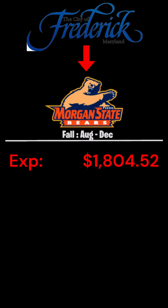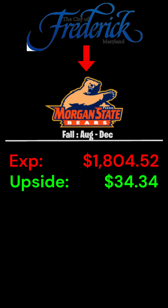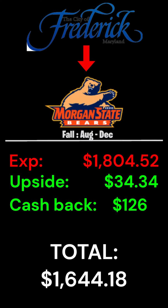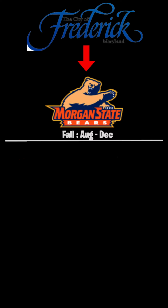If we take our expenses, we can subtract our cash back. I did earn $34.34 using the Upside app, and I also earned $126 using my Capital One Walmart credit card, with our new total being $1,644.18. We can go ahead and take Morgan State's housing costs.